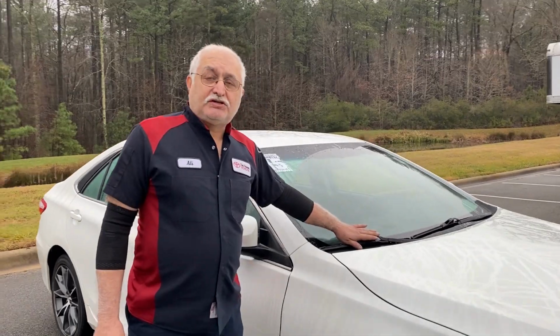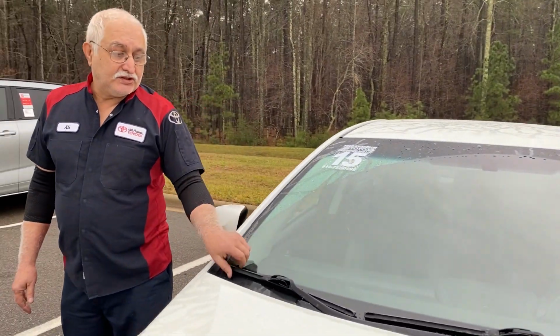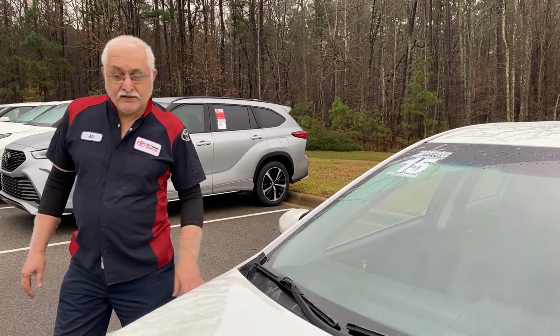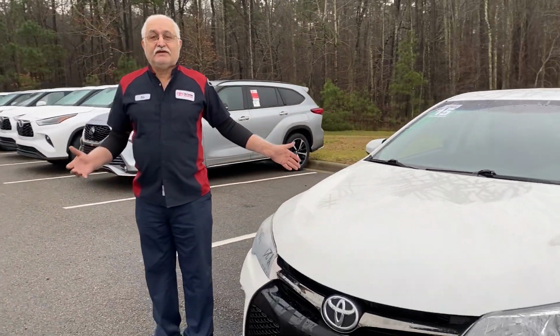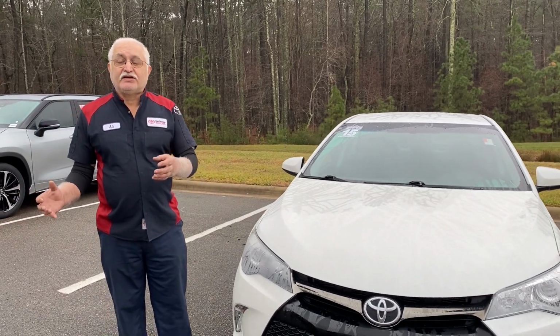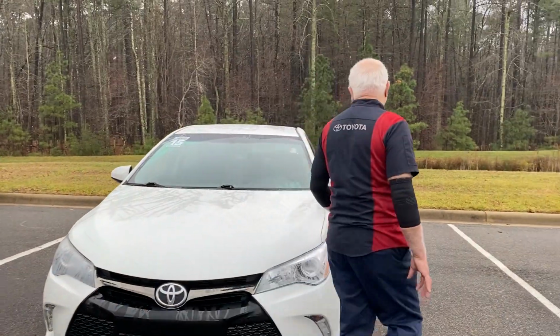You should always check your windshield wipers. You should be able to clean them. They should be able to clean the glass, not cracked. The general things, the lights, everything should work. Anything in the winter can be affected, so you should take care of everything. We're going to pop the hood and show you some of the stuff under there.